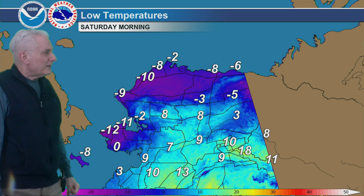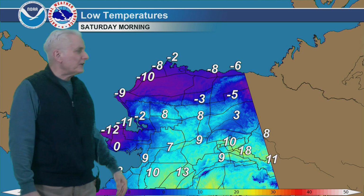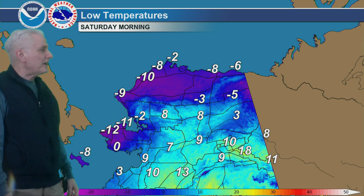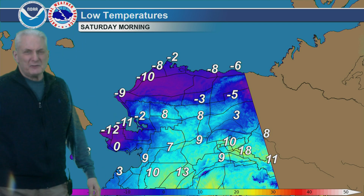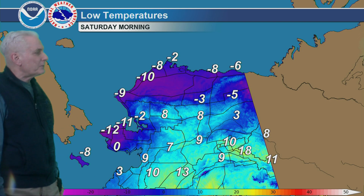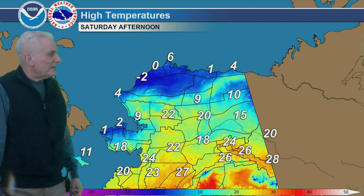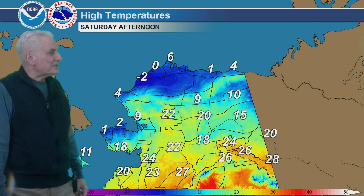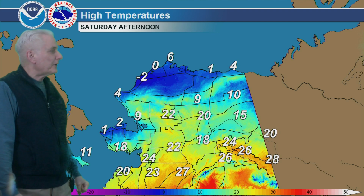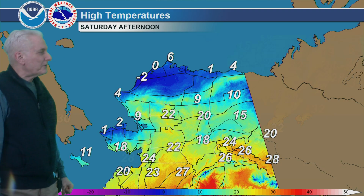And then lows for Saturday morning, 5 to 10 in the central interior. Brooks Range, 5 below, and then 5 to 15 below for the North Slope and the Arctic coast, right on down to the northern Seward Peninsula and St. Lawrence Island, followed by highs, teens and 20s, central part of the state, for the Brooks Range, right around 10, and 5 below to 10 above for the North Slope and the Arctic coast.